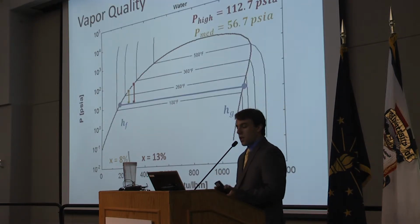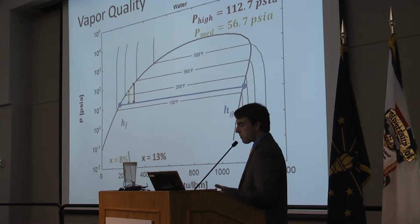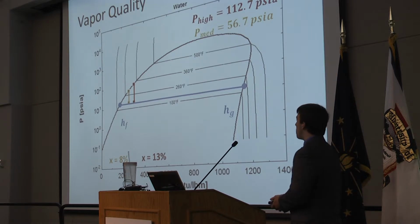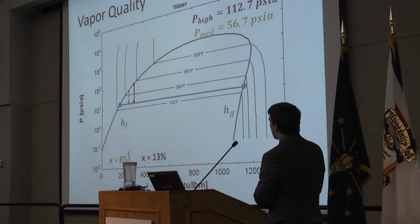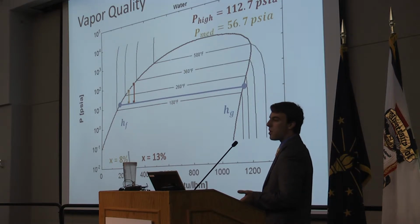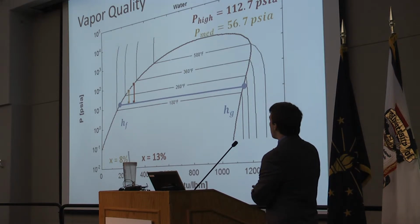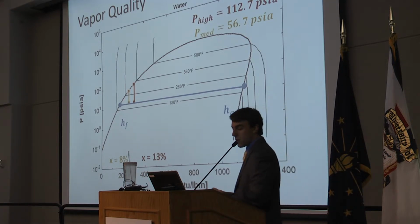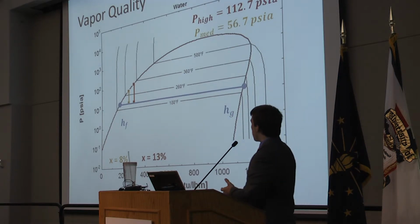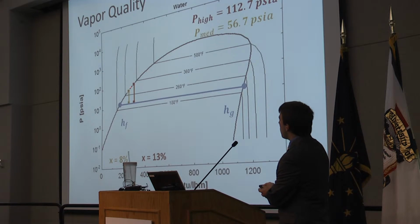To find out how much condensate flash steam is being lost to the atmosphere, we have to calculate the vapor quality, which is that percentage of flash steam. And to do that, the state points on the vapor dome are found for the high pressure and medium pressure tanks. So the red here is the high pressure tank, and the orange here is the medium pressure. I may have said that wrong. I want to clarify that the red is the high pressure and the orange is the medium pressure.